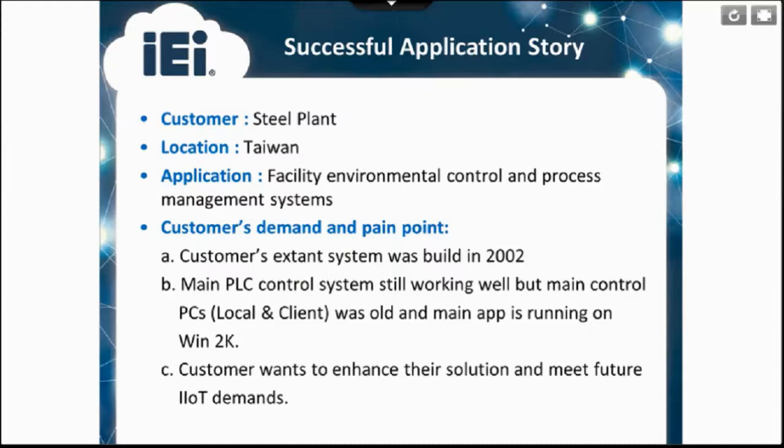Especially for this customer, because they have already paid like $1 million to purchase their equipment 10 or 14 years ago, they don't want to pay another $1 million, and their systems need to run under Win 2000. So our Virtualization Station provides them the environment, so their apps can run under our Virtualization Station. Besides that, they are thinking about meeting the future IoT demand. They are trying to gather some data from the systems and do some data analysis. So they asked us for help. So we are helping each other.